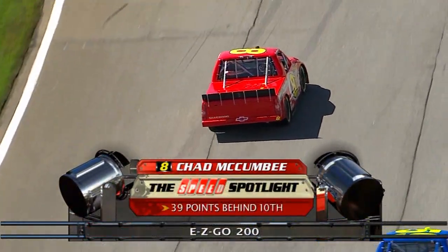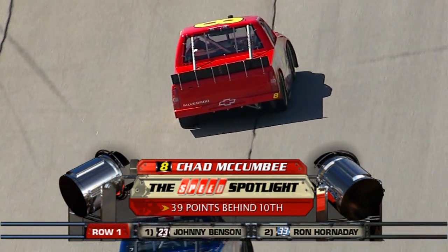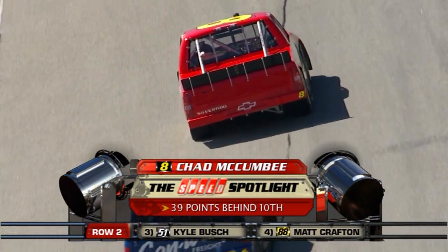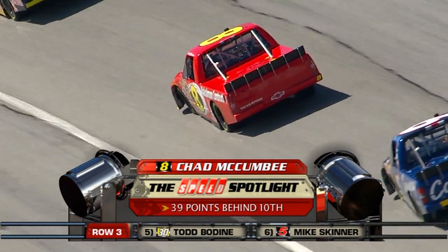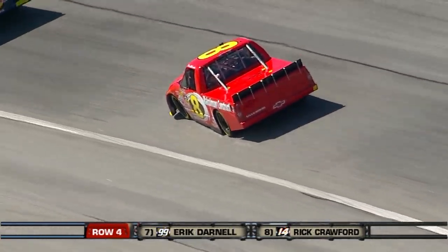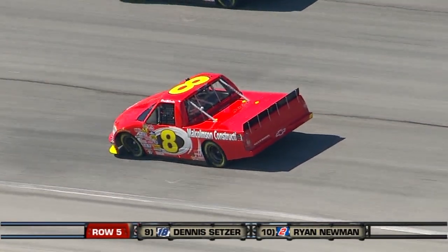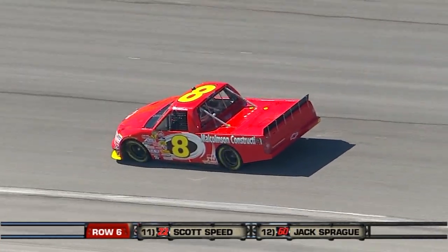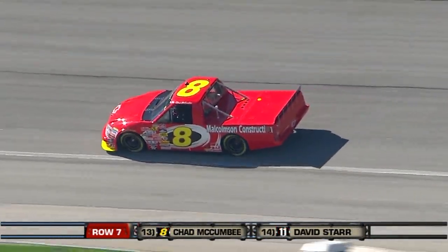Chad McCumbee in the 8th truck. He is rolling off in the 13th position here today, and he wants desperately to be in the top 10 at the end of the year. It would mean so much for this single truck operation. He was 19th in practice today, and that's pretty surprising when you look at their success at mile-and-a-half racetracks. He got a little Cup time driving the 45 Sprint Cup Series car in practice moments ago. That should help him in the race once we go green.